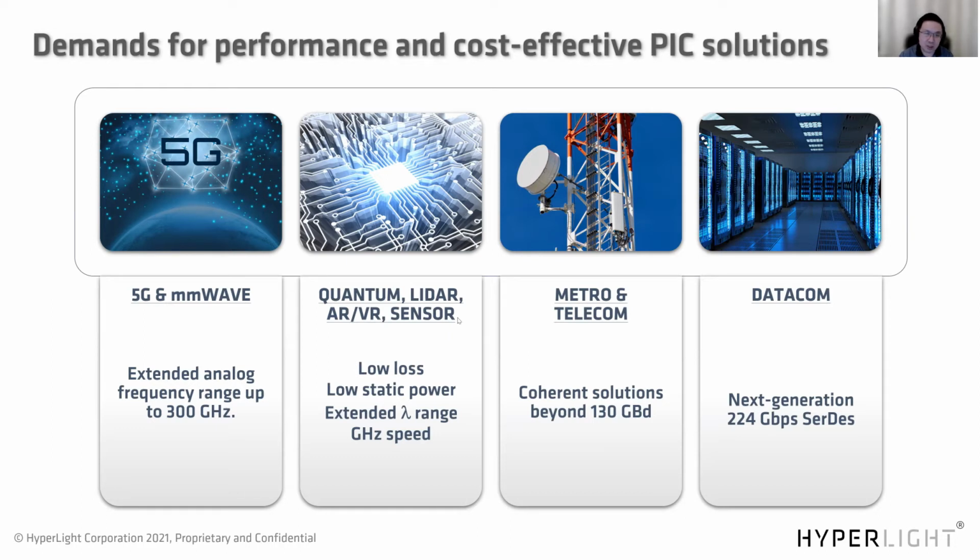For new applications such as quantum LiDAR, AR, VR, and also sensor applications, the demand for low loss, low static switching power, but with also extended wavelength range and sometimes gigahertz speed, this special combination can enable a lot of new applications, but these are not accessible with silicon because of the limited transparency range.